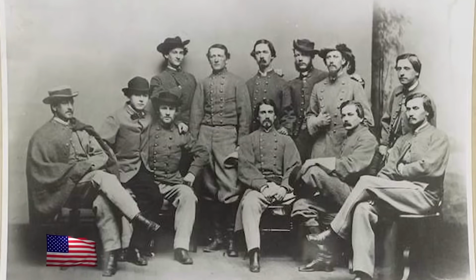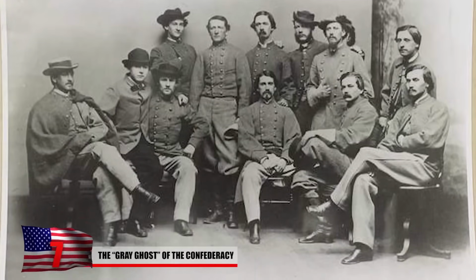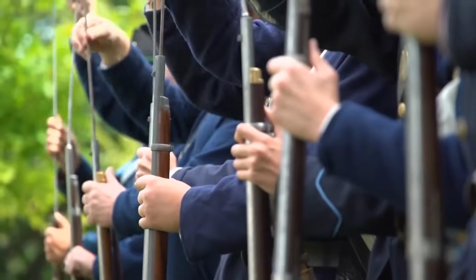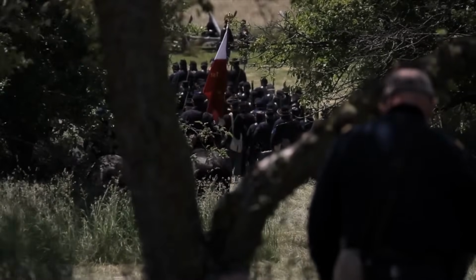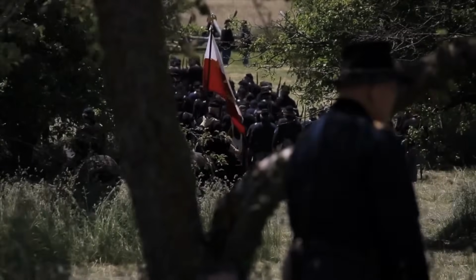Number 7. The Gray Ghost of the Confederacy. John Singleton Mosby commanded the 43rd Battalion of the Confederate Army, known as Mosby's Rangers. Based in North Central Virginia, the unit was notorious for its ability to conduct lightning-quick raids and elude Union forces by disappearing and blending in with locals. Most of the men who served under Mosby had no previous military experience, yet they gained a reputation as some of the quickest and cleverest soldiers to fight in the war.